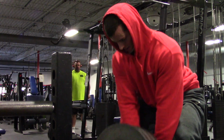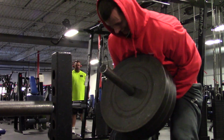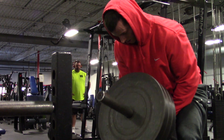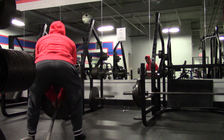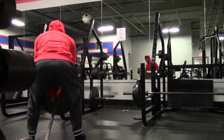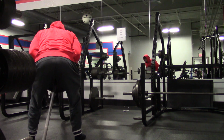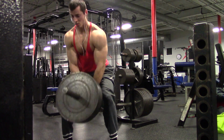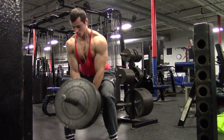Something that I haven't done in a long time is this traditional style of a T-bar row. And I really love the way it feels. I've done it the past two back workouts. I had a session in my basement, and I had this session here, and I am a huge fan of the T-bar rows. I'm not really sure why. I left them out of my training sessions for quite some time, but I'm going to go back to doing them again because I love the way they feel. It doesn't feel awkward at all.